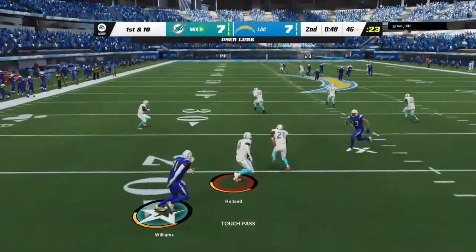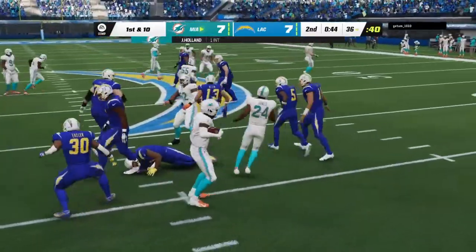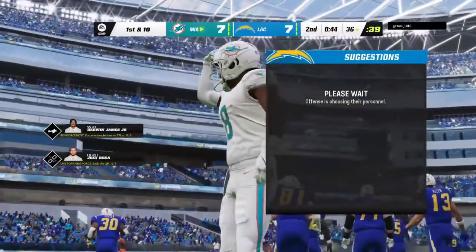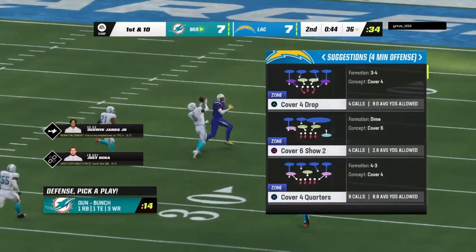This is intercepted. Picked up by Javon Holland. And the Dolphins are going to get it back here just past the 35. Before we came up to the booth, last thing he said as we were walking off the field, want to play mistake-free football. Well, that just went out the window there with a pick.